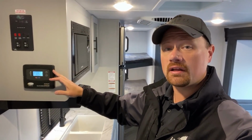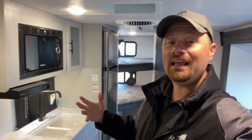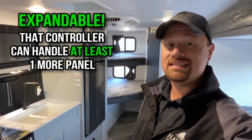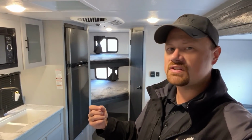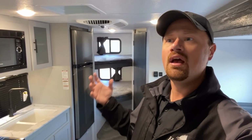But since that's a 30 amp controller, if you wanted to add some more panels on the roof, you might need to upgrade some wiring. But frankly, you could put a pretty decent solar package together on this. You've got to remember too the kind of class and budget range that we're looking at. This is not a Geo Pro, this is not a J Feather Micro. It costs like half as much as one of those.